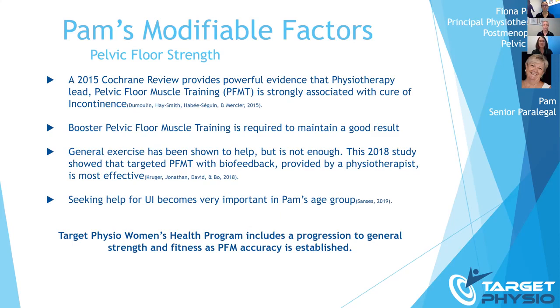This 2018 study showed that targeted pelvic floor muscle training with biofeedback provided by a physiotherapist is most effective. Seeking help for urinary incontinence becomes very important in Pam's age group. And in our program, it includes a progression to general strength and fitness as the pelvic floor muscle accuracy is established.